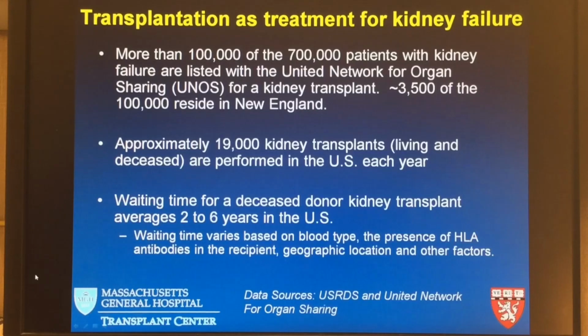There are approximately 19,000 kidney transplants from both living and deceased donors performed in the United States each year. Waiting time for a deceased donor kidney transplant averages 2 to 6 years in the United States and varies based on your blood type, the presence of HLA antibodies in the recipient, which can come from prior transplant or from pregnancy or from blood transfusion, as well as where you live and other factors.